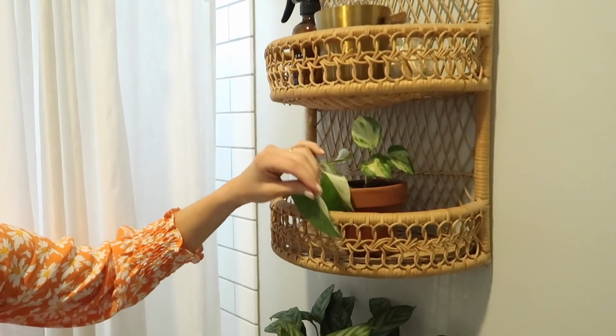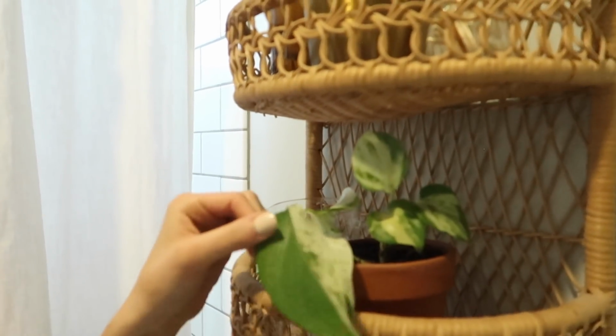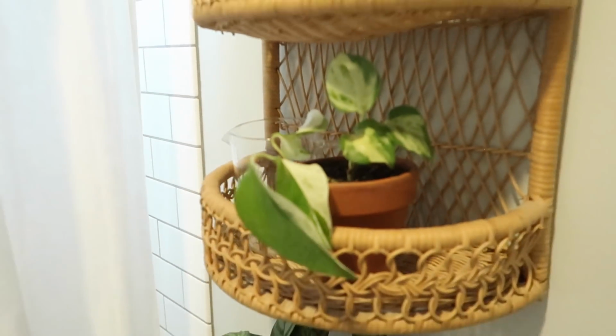And then I love weird terracotta pots. And then this one is 2 different propagations. You can tell that they're different, which I'm like, whatever. Those are my little propagation plants. I love that I can have plants in my bathrooms or in my shower.